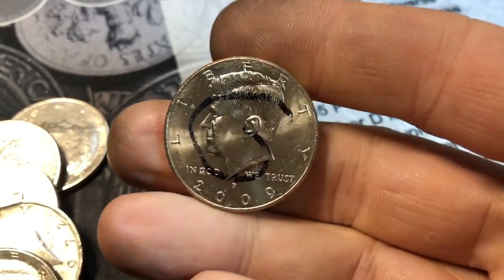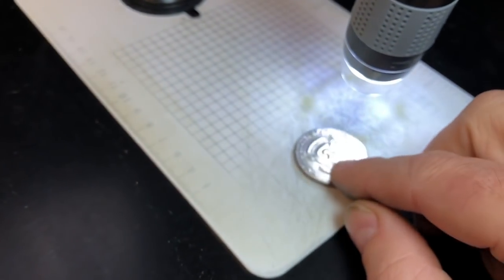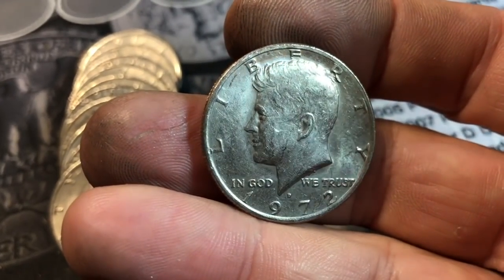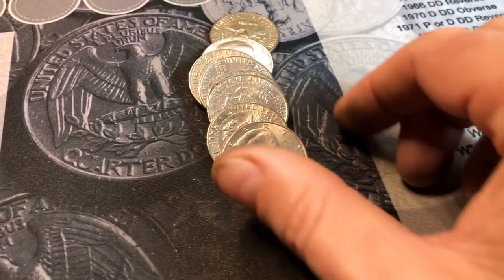It's got some Sharpie on it, but it's still a nice 2009. Roll 28, and I've already placed it under the scope, but I wanted to show you I have a 1972D here, and it is one of the ones you want to check for the NIFC. And take a look at that. 1972, barely some remnants, but in my opinion, close enough. 1972D NIFC is one of the varieties I look for. I would like it to have absolutely no remnants, but this is close enough that I'll be keeping it and calling it a NIFC.